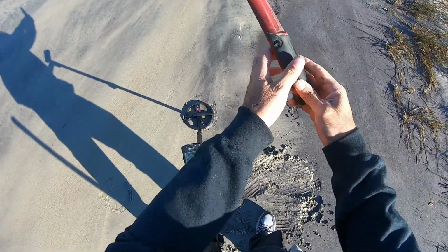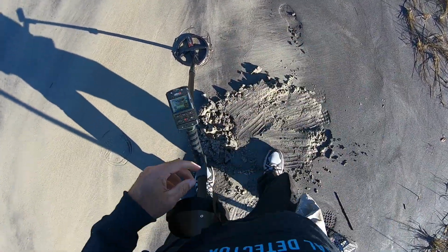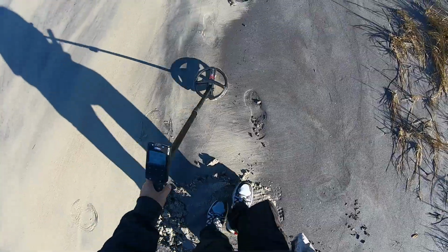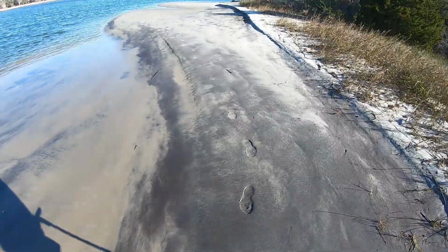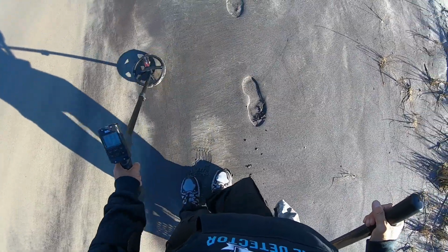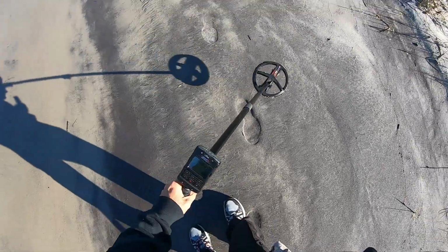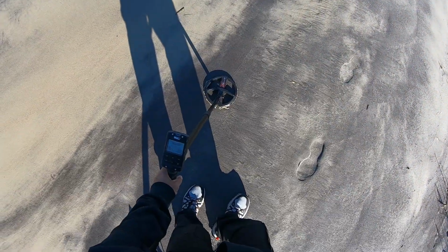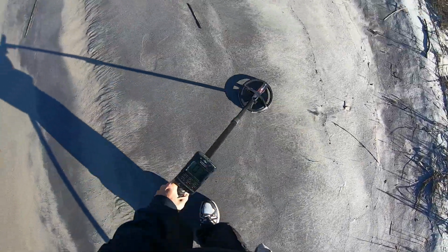Yeah, with this pinpointer, I got it linked through my control box and to my earphones I got on my head. So it all goes together. XP equipment, metal detector, pinpointer, all XP. Listen to the stuff. Yeah, that's very crappy. Now see the black sand? All the black sand. You can see the different colors in sand. Now I've been told the black sand is the best sand you can hunt in. So maybe I might find something good. I'm hoping for you guys.